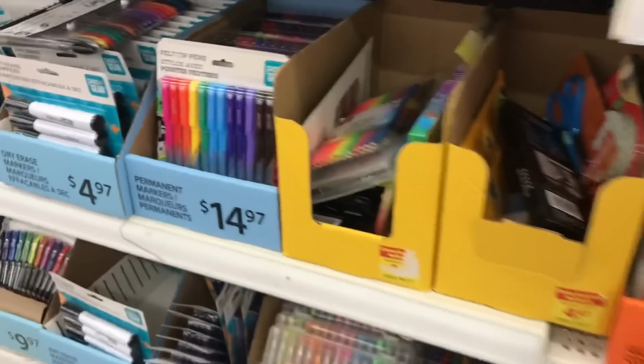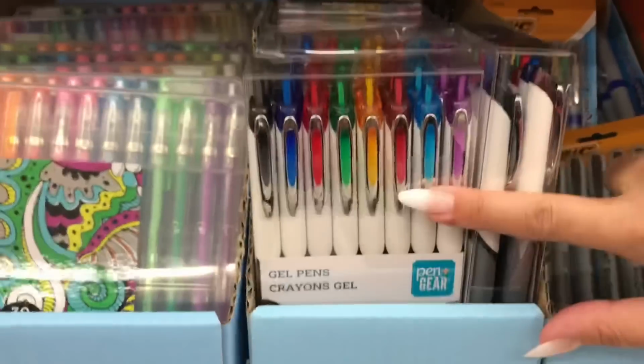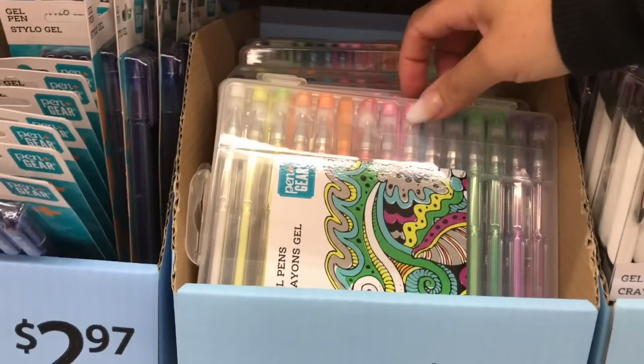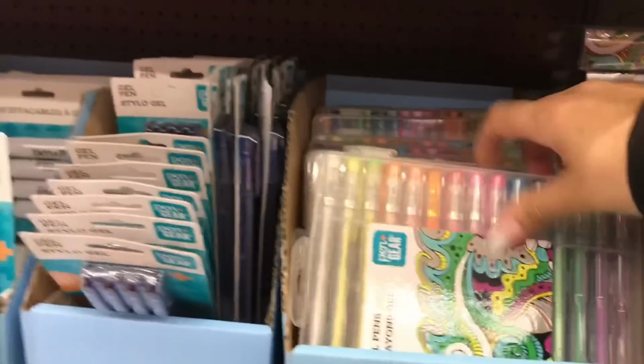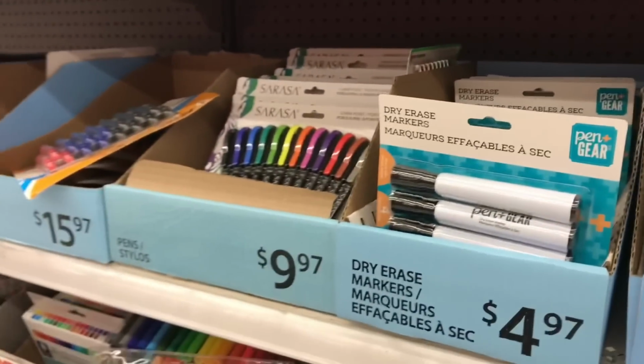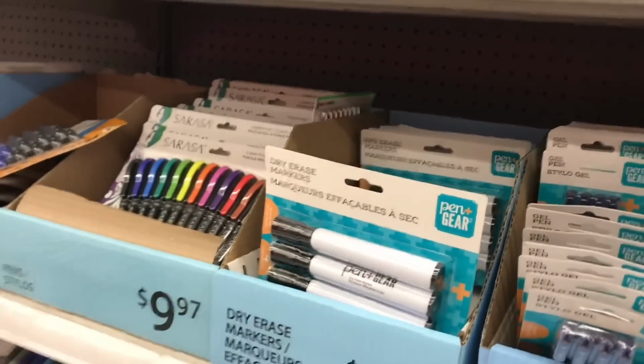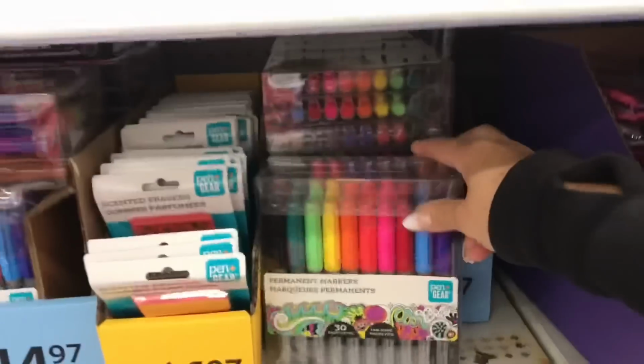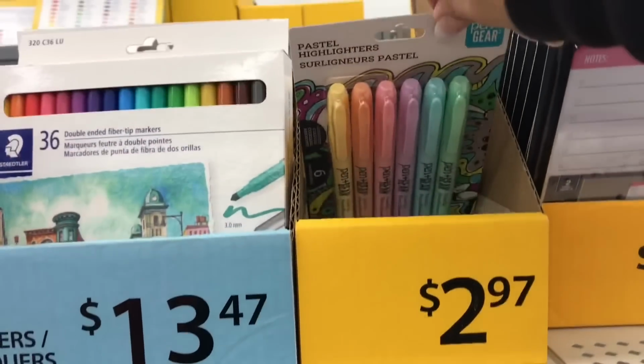Oh, here's the gel ones. Has anyone tried these? I'm looking for just the retractable pens. They almost look like the Paper Mate ones. I don't see anything here. I was really hoping to find them. They're more... Oh, these are permanent markers. Oh, these are cute pastel ones.